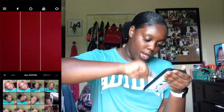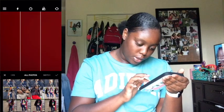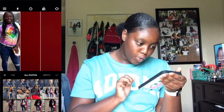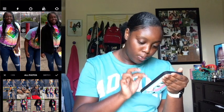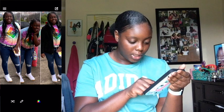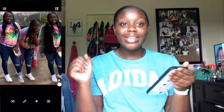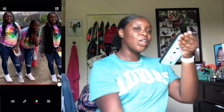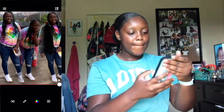Let's scroll all the way up. We're gonna do this photo, and this photo. We're gonna scoot this photo over. We're gonna press check, and then we're gonna press this little circle right here. Right, because I'm moving over. Scoot that all the way over, and it's gonna blend y'all photos. Period. I just put y'all on. So if I see this on any of my friends' phones, I know I just put y'all on.